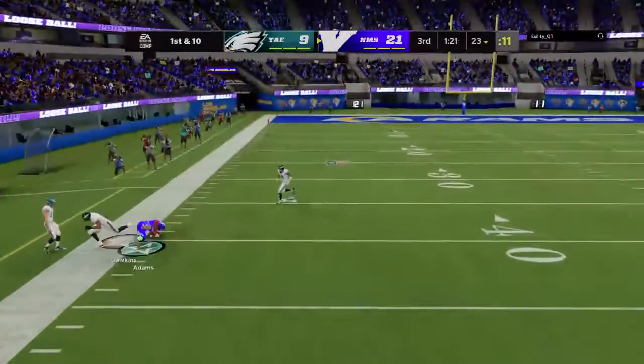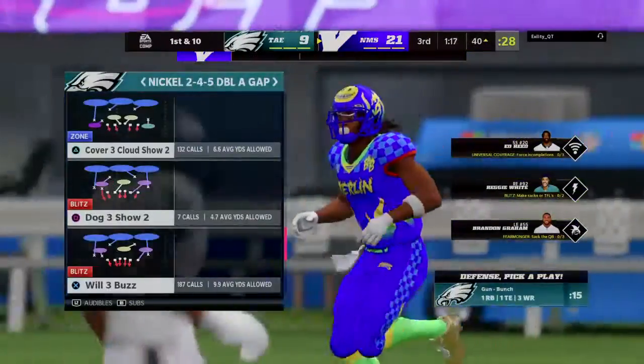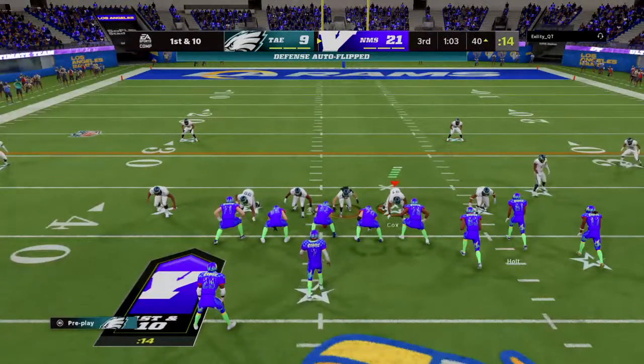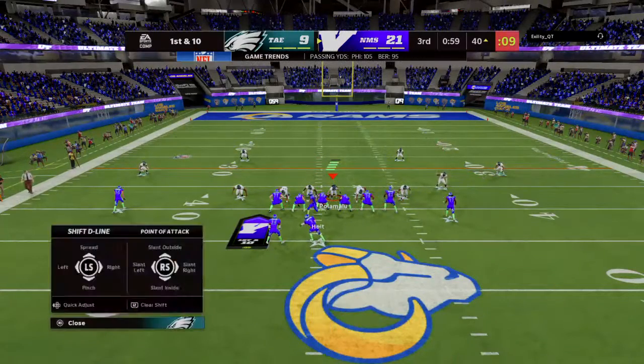Looking deep for Adams, and he's got it. What a catch on the sideline. A big play that time through the air, 37 yards. So the big play moves him all the way across midfield to the 40 now for 1st and 10.